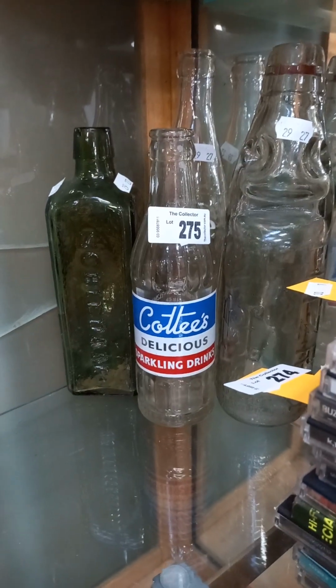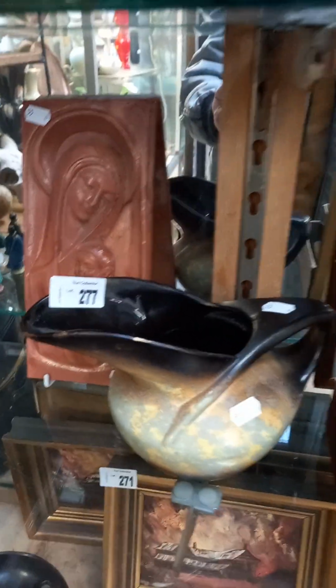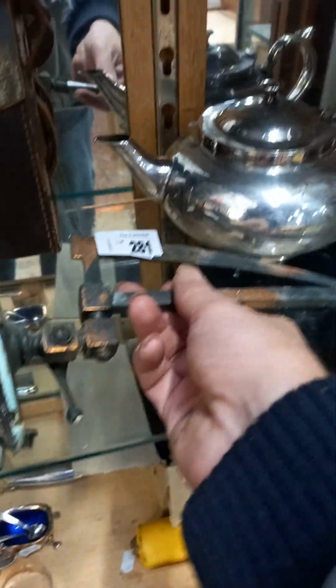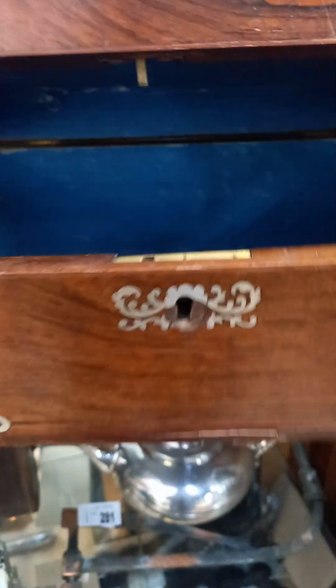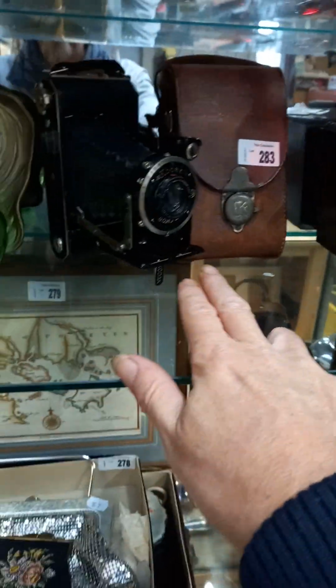Nice little lot of old bottles. Gouda jug with a nice little modernist terracotta Madonna panel. Bellows camera. Roba teapot with a nice copper Art Nouveau Gasolier arm. Lovely little Victorian rosewood box. You can see it needs a little bit of repair, but it looks like most of the pieces are there. But geez, it's a really nice thing. Another nice old Kodak Bellows camera.